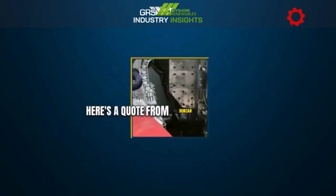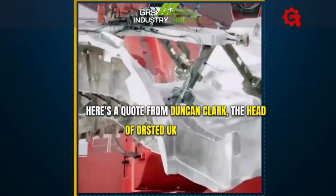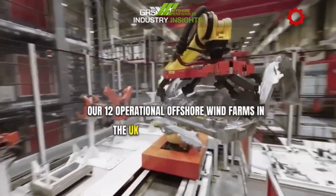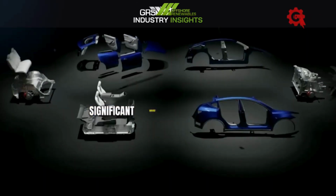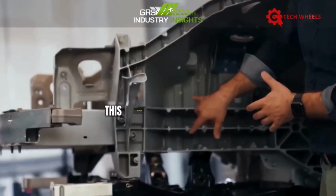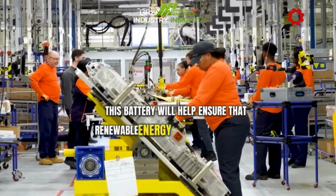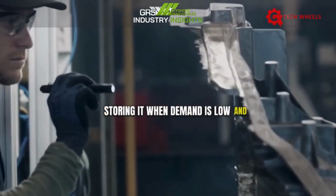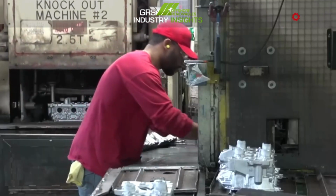Here's a quote from Duncan Clark, the head of Ørsted UK and Ireland. "Our 12 operational offshore wind farms in the UK are already providing a significant amount of clean energy to the grid. This battery will help ensure that renewable energy is utilized in the best possible way, storing it when demand is low and releasing it back into the system when it's really needed."